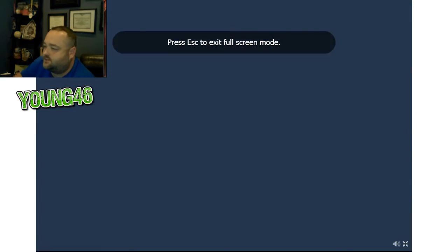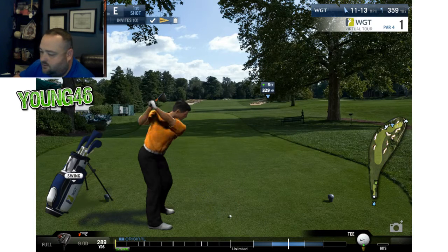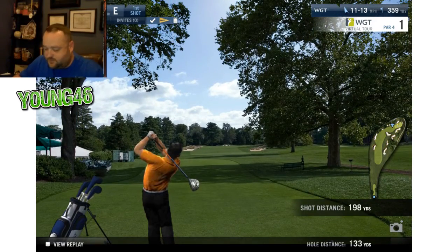Young 46. This is the November virtual tour event at Merion. We're going to give it a go here. Goal would be 17 under. I feel like 17 under is doable, potentially lower.